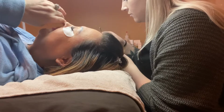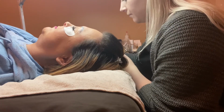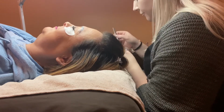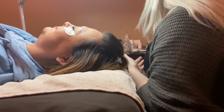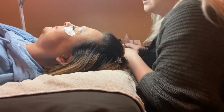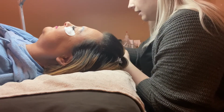What are they made out of? So it's like a faux mink. I'm gonna be completely honest, I don't really know what they're made out of. But it's like fake hair, like you'd get with a wig or something like that. It's made from the same stuff that you would get in a lash strip.